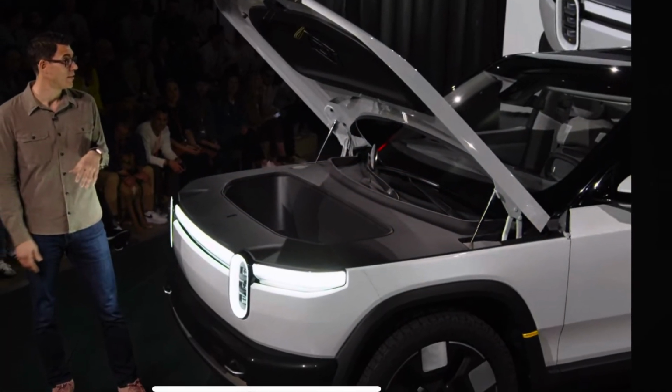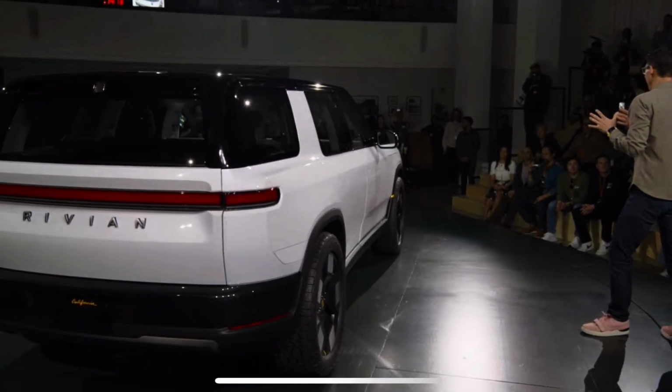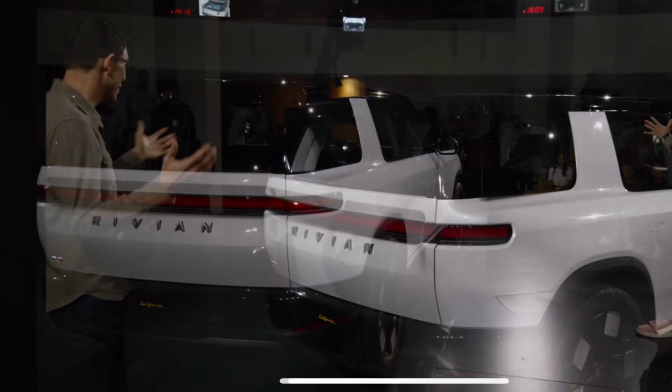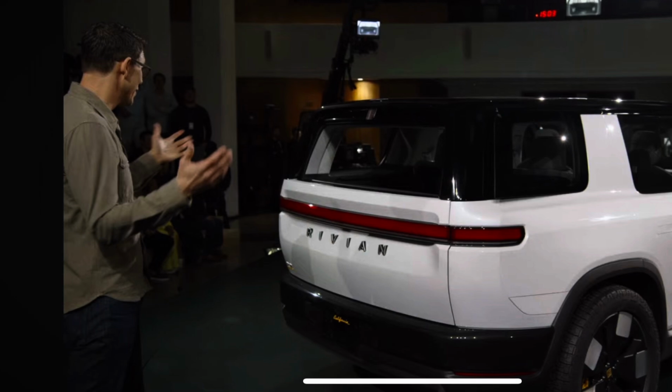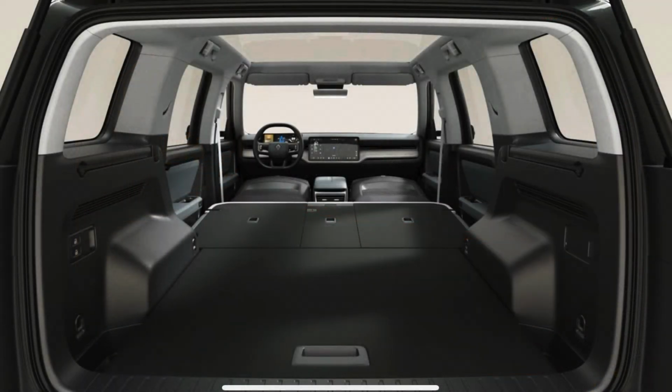Then he showed that the idea for the Rivian is to make it an open air type of concept. So the back window rolls down, and the windows on the sides of the back open up. And then he showed that all the seats in the vehicle, even the front two seats, lay down flat. So if you're camping, you've got this huge space in there, even though the vehicle is smaller.